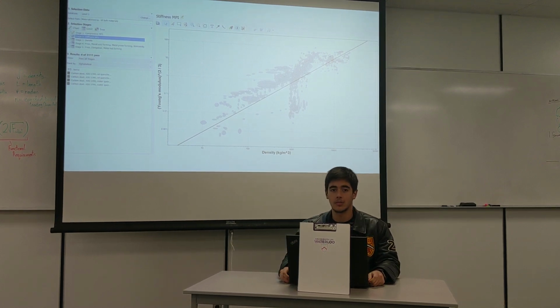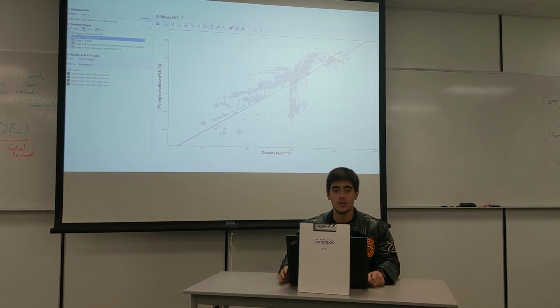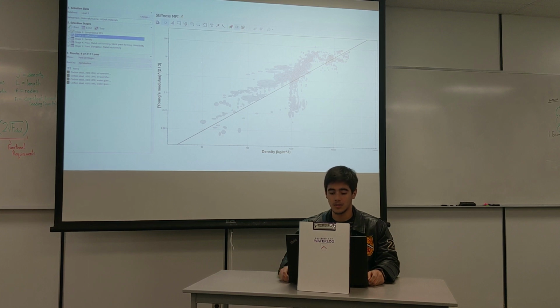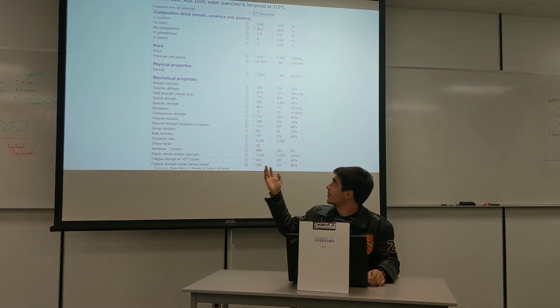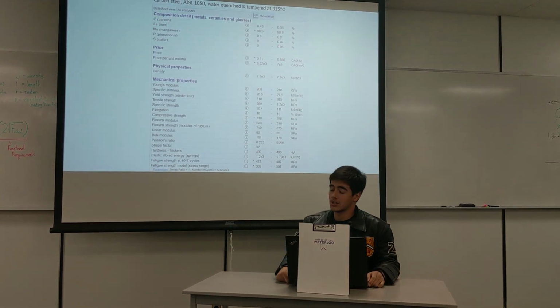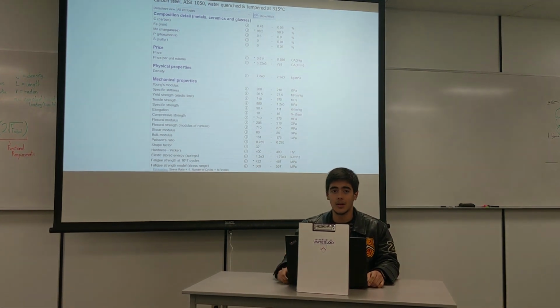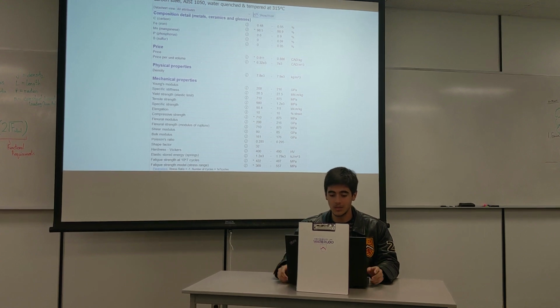These 4 steels had carbon contents ranging from 0.4 to 0.5% carbon. Due to the similarities between the steels, we used the one with the highest percent elongation, which happened to be AISI 1050 steel. This steel, as you can see here, was water quenched and tempered at 315 degrees Celsius. This tempering produced the percent elongation that I explained, which happens to be roughly 10 to 16%.